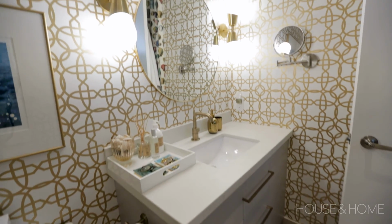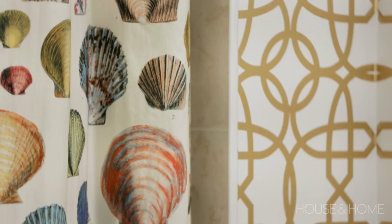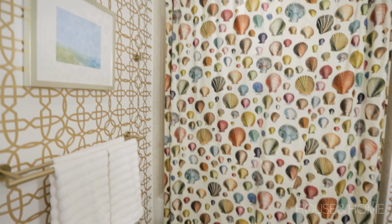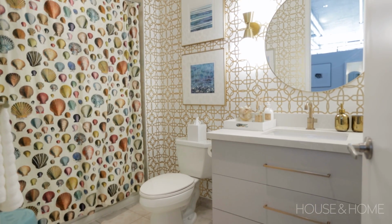I would wallpaper everything if I could, because to me it just adds another layer of interest, another layer of texture. We used a peel and stick wallpaper, but that way I felt that it wasn't a huge commitment if I decided to change it, which of course I'm going to change at some point because that's an occupational hazard, right? But I love it.